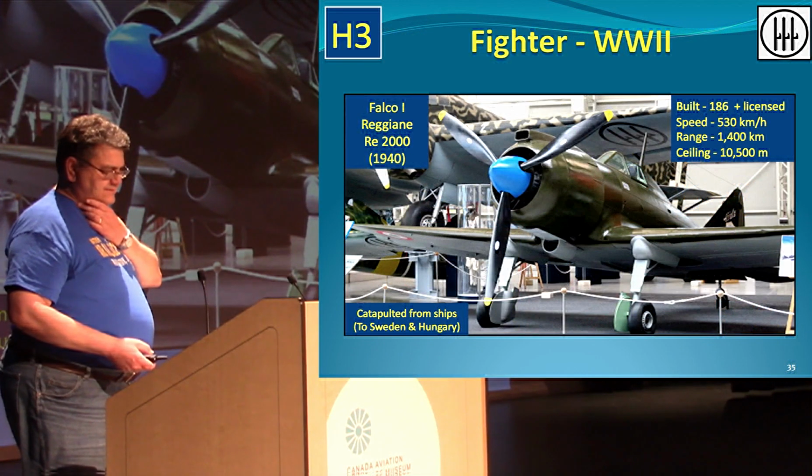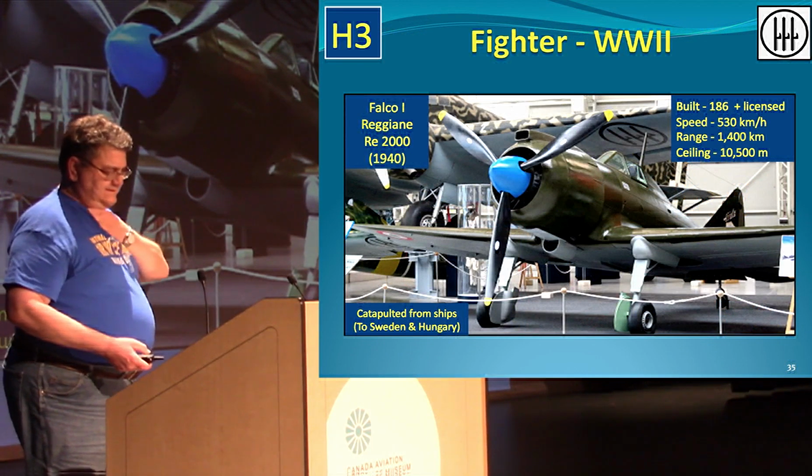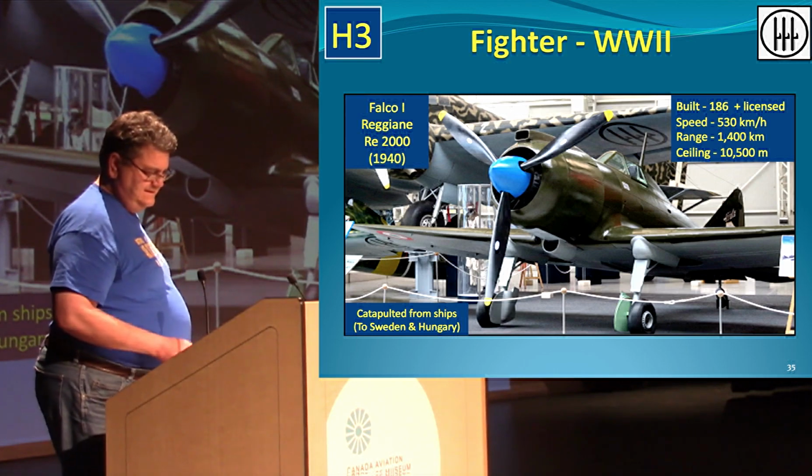Now we're getting into another fighter, the Falco Reggiana. That was from 1940. Apparently it was sold to Sweden and Hungary at one time or another, and was catapulted from ships.